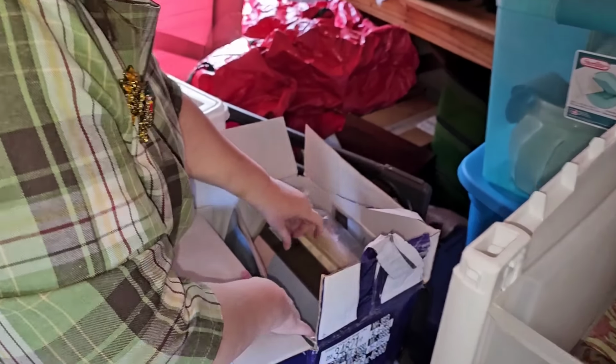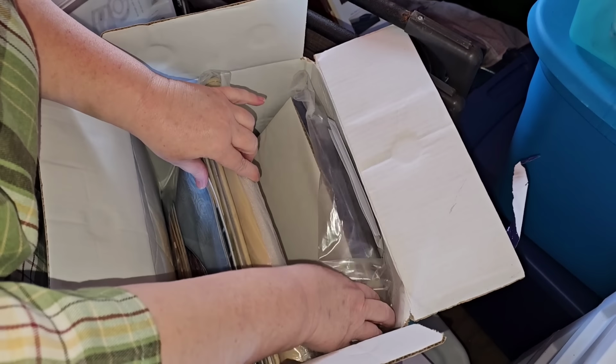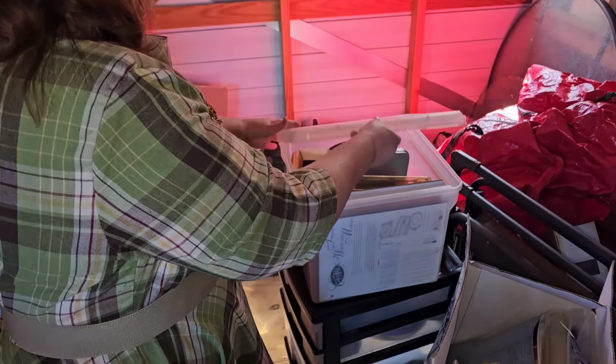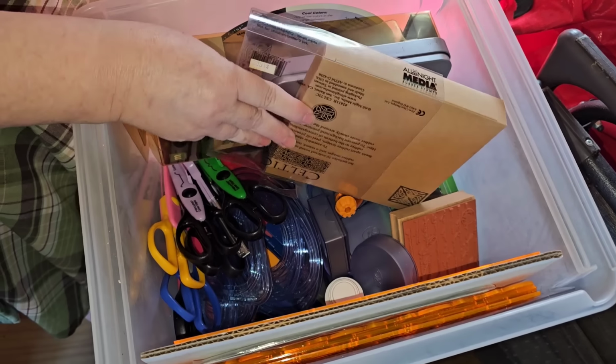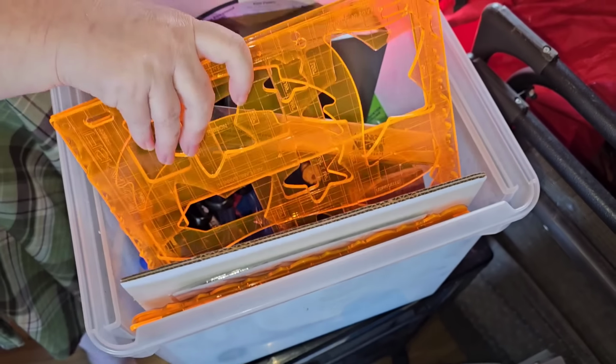No glitter comes out. This is actual scrapbooks. Scrapbook paper, and all that. Wow. This here is all tools for scrapping, for crafting, every kind of scissor, for stamping, for shape. The whole nine yards.